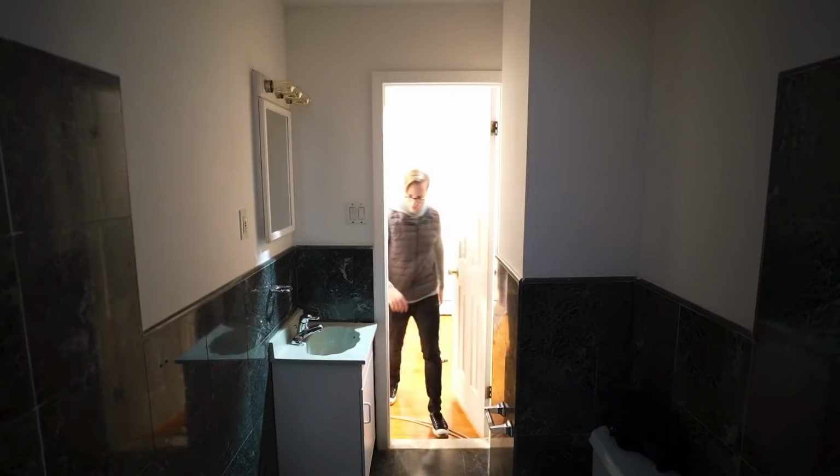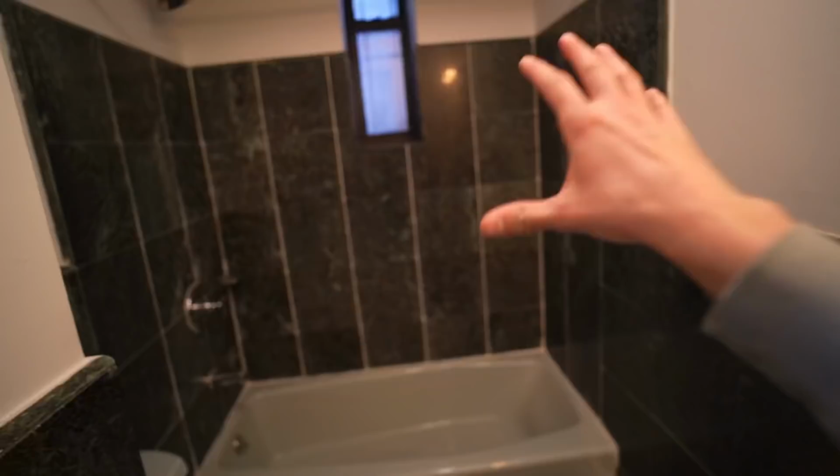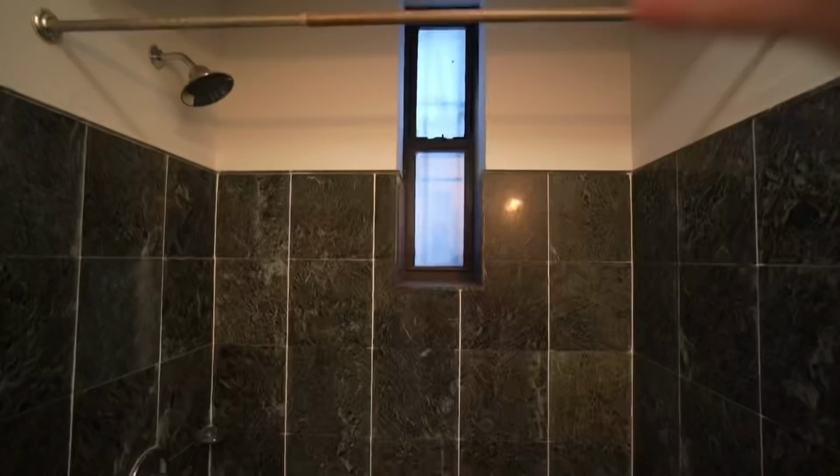Let's check out the bathroom. It's a pretty big bathroom, but the color might not be for everyone. Emerald green tub, emerald green tile. You've got cool light bulbs and a medicine cabinet. And look at that, there's even a little window above the tub.